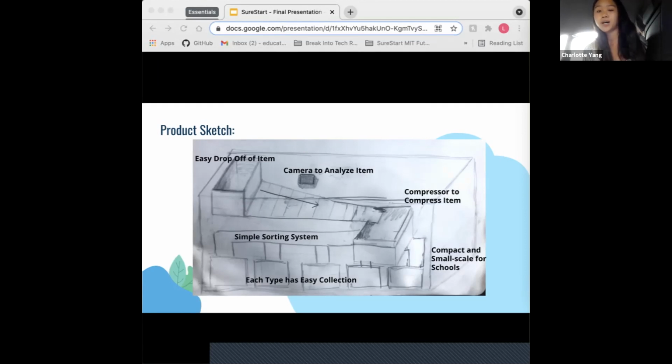Then it will go down another conveyor belt. Each type of recycling our model recognizes will have a separate deposit. So when the recycling is collected, none of the types will get mixed together. In general, our goal is to make it simple, but also small scale so that all schools can implement it.